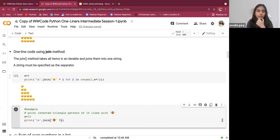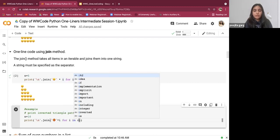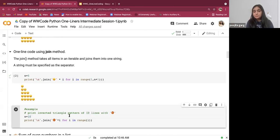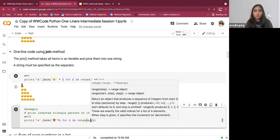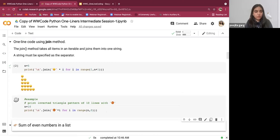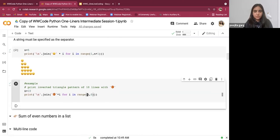Okay, now in the code we have to multiply that I many times, for I in range. Range means that it will start from that I value and then end at the end value. Now because we need an inverted triangle, that means in the first line we want 10 balls. So that is n, so we have to start from n. And at the last line we want one ball, so we should go till 0. Okay, let's try what happens. Oops, it's not printing.